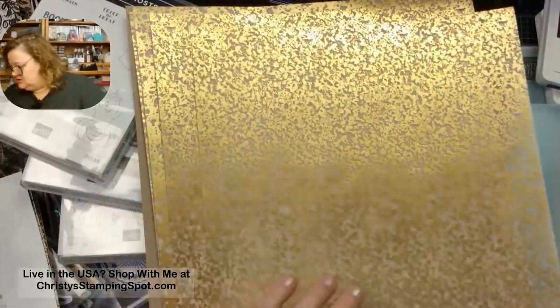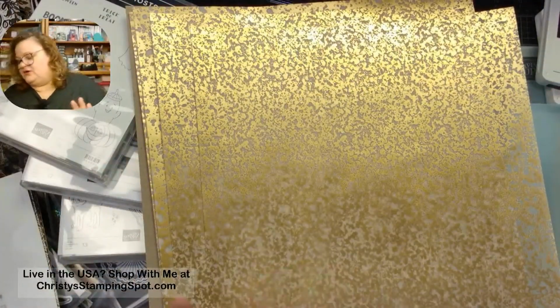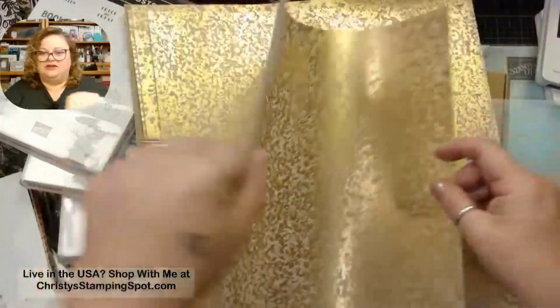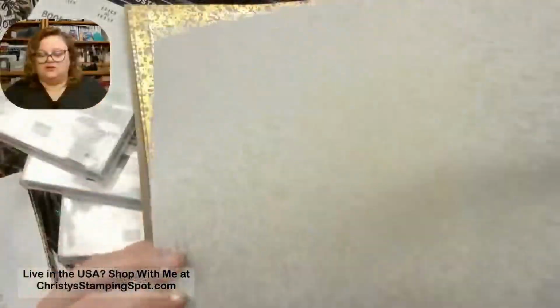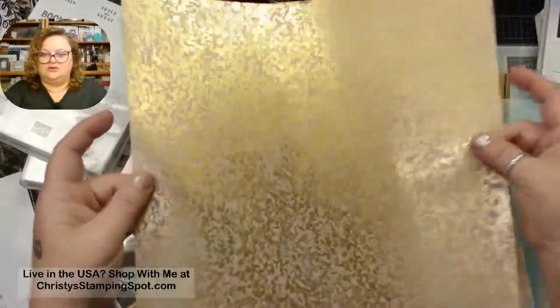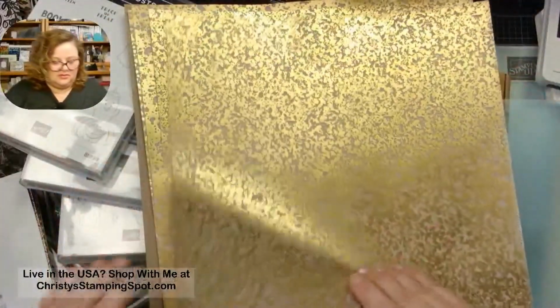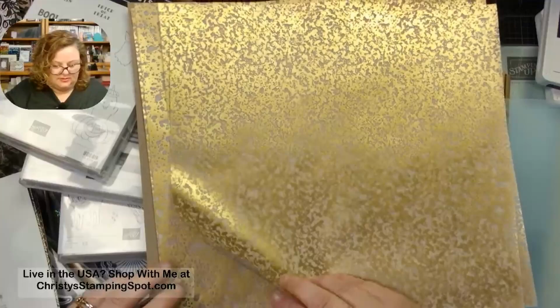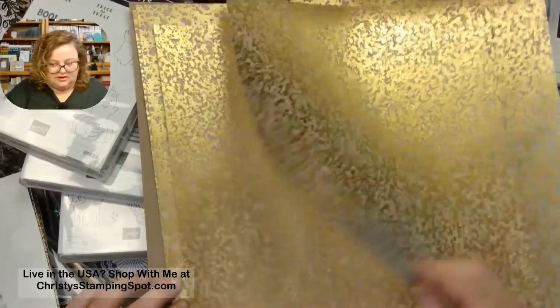So what did I say it was called? Mercury vellum. So it's not acetate. I don't know why I was thinking it was acetate. But now that I feel it, it's definitely vellum. It's one-sided with this glimmer gold on the front. This is really pretty. It's really pretty, you guys.